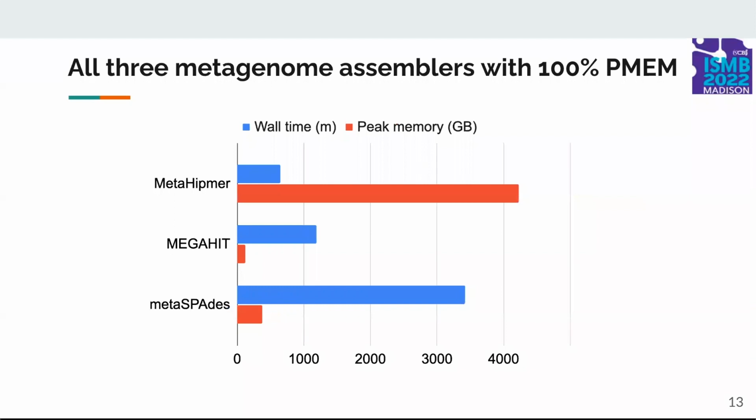Here's another sample result that compares all 3 assemblers together. All 3 assemblers could successfully finish within a reasonable amount of time when running fully on persistent memory. MetaHipMer seems to be taking an extreme trade-off point where it takes the least amount of time to run, but consumes the greatest amount of memory.